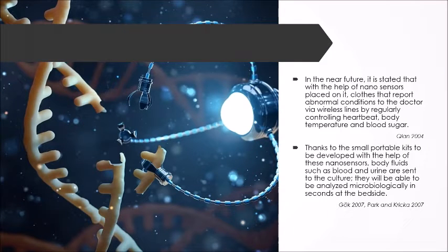In the near future, it is expected that with the help of nanosensors placed on them, clothes will report abnormal conditions to the doctor via wireless lines by regularly monitoring heartbeat, body temperature, and blood sugar. Thanks to small portable kits to be developed with the help of these nanosensors, body fluids such as blood and urine that are sent to culture will be able to be analyzed microbiologically in seconds at the bedside.